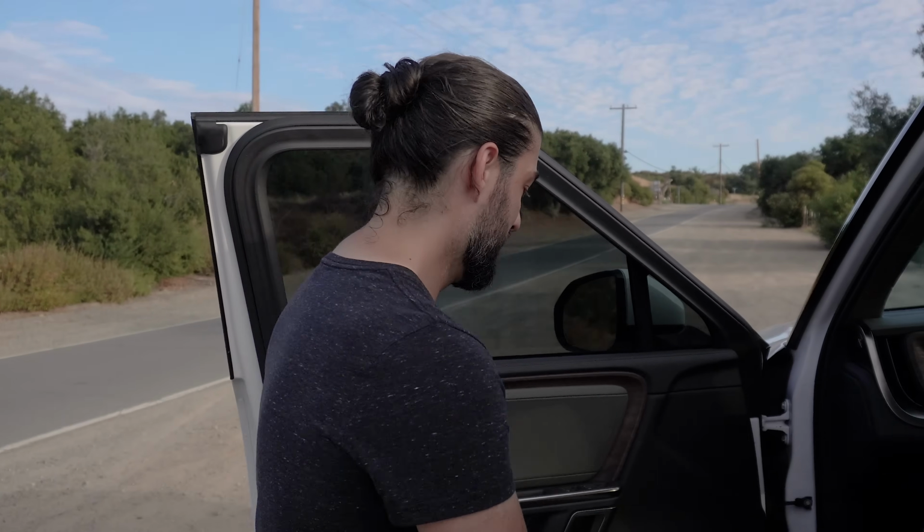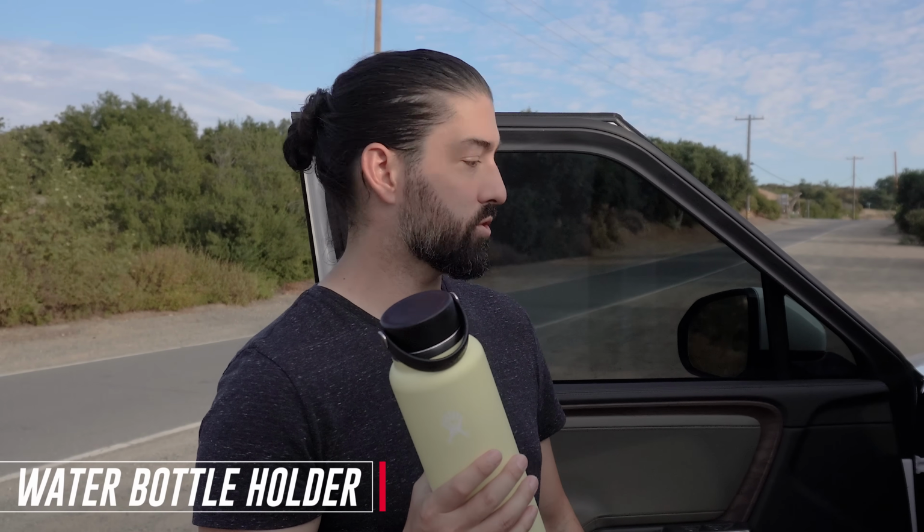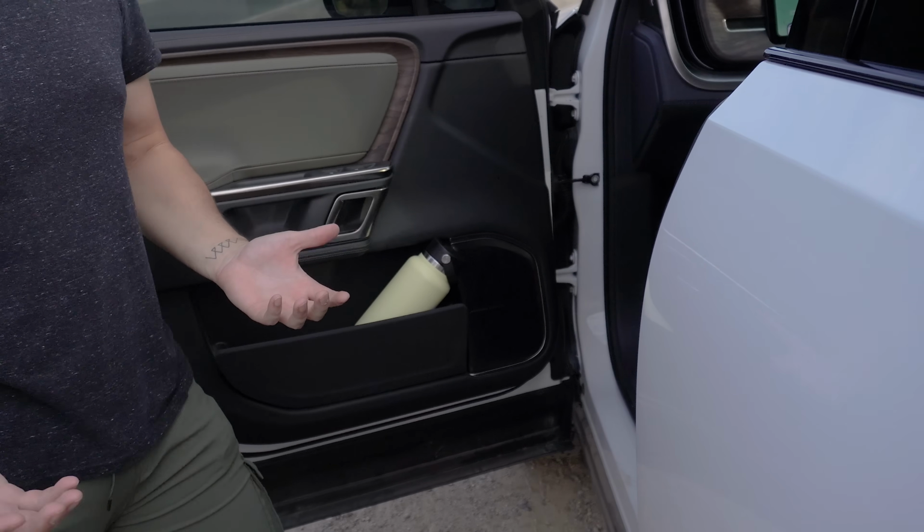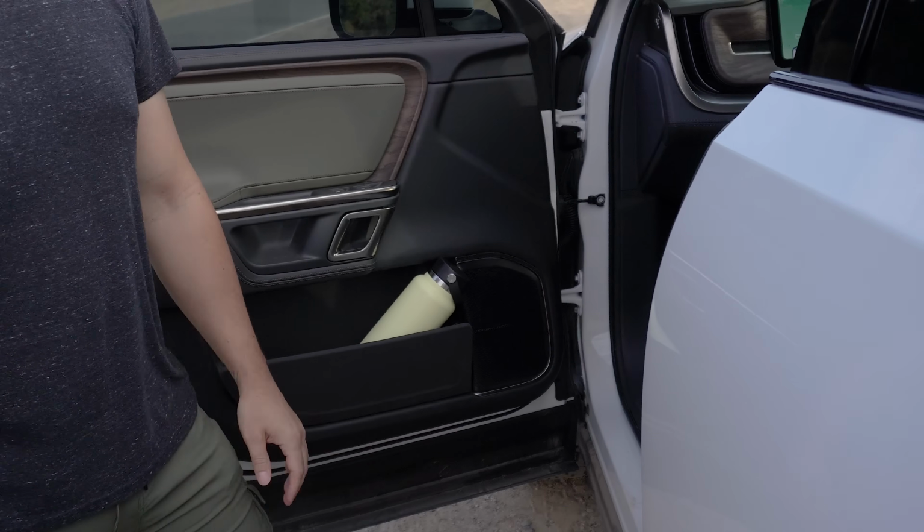All right, the next thing is kind of small, but it's a little bit annoying. And that is, there's no good place to put a large water bottle in this truck. Now, being an adventure vehicle, you would think there'd be a ton of spots for water bottles, especially large ones like this. I have to put it in the door here, but it doesn't fit great. It's been scratching the speaker a little bit, and I just wish there was a better solution for this.